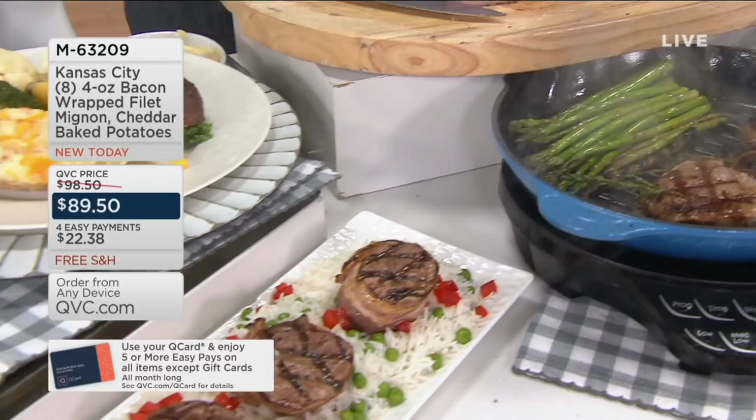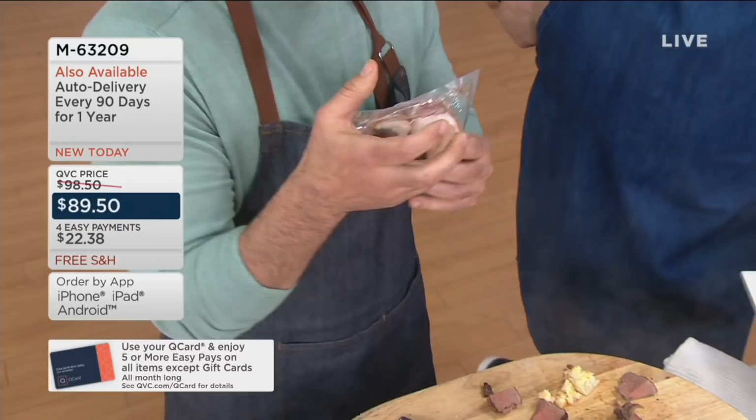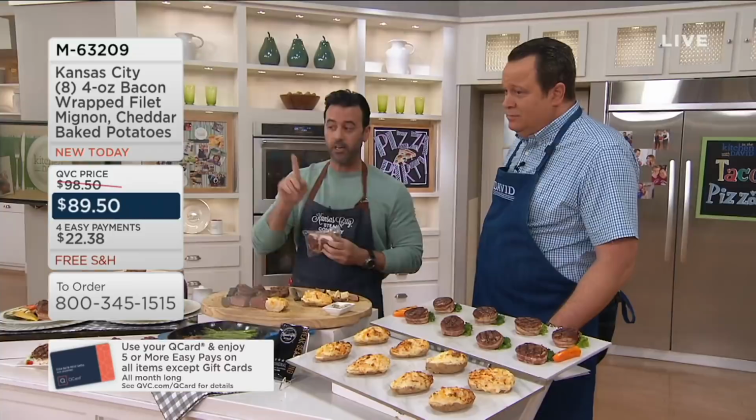These are 4 ounces, so we listen to the QVC customer, and she said, listen, I would like something a little bit smaller along with a potato. So we made it a 4-ounce filet, we wrapped it with bacon, and they give you a 5-ounce potato. Wow. And everything's already done. And here's what's really cool about this. What you got?